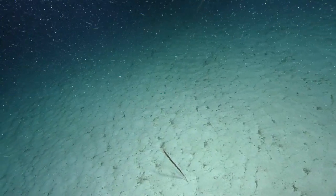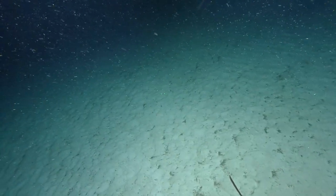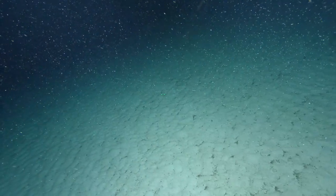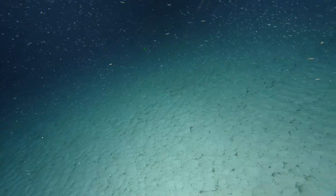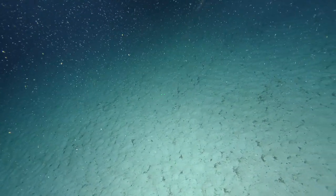For the person that just asked if we got to watch the octopus garden dive yesterday, no. We don't have streaming capabilities on this ship, but we saw a bunch of pictures. So cool. Really awesome.